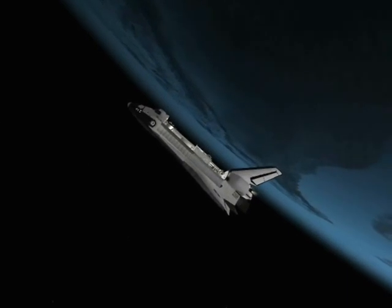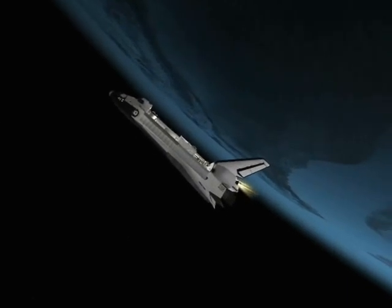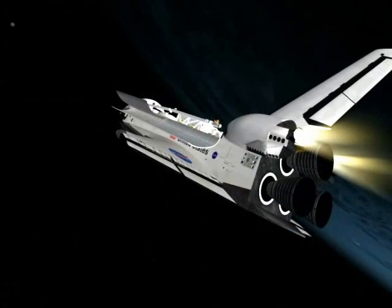Space Shuttle Mission 2007, the newest and most exciting space shuttle simulator, has arrived.